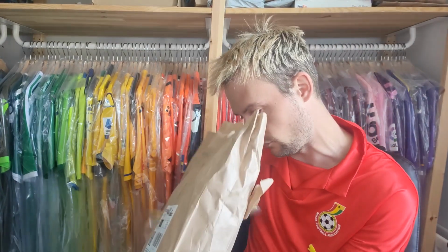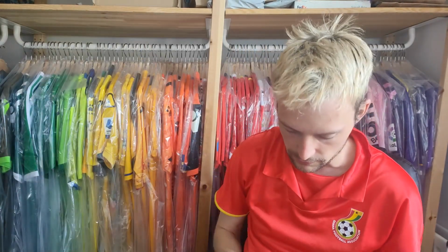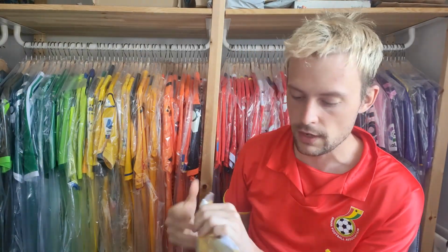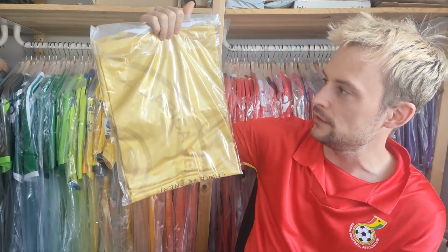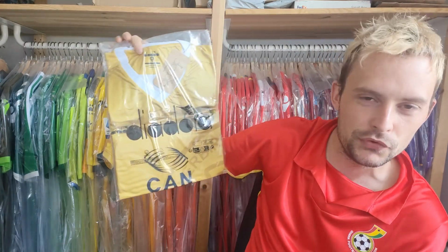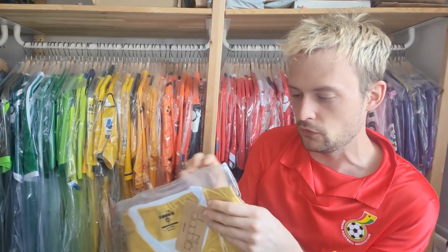I'm trying to find... Have we got any gifts? Usually you get like a trading card or something, but there's absolutely nothing unless it's hidden away in here. No. Okay then. Well, I didn't even get a card. So then we have the final one, and it is this almost like a mustard yellow colour. It's not yellow, it's not gold, it's mustard yellow.